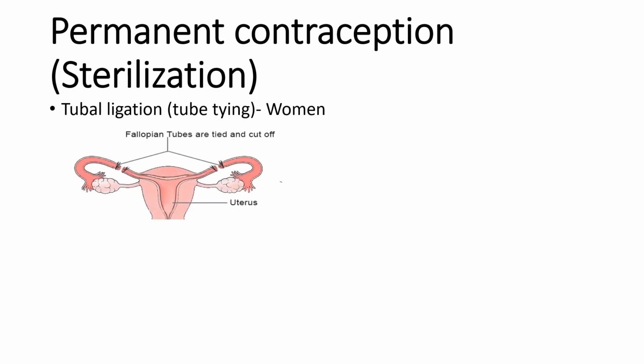Next is permanent contraception or sterilization. For women, we have tubal ligation. These involve clipping or tying of the fallopian tube. These are the tubes that connect the ovaries to the uterus, and this stops eggs from moving into the womb.